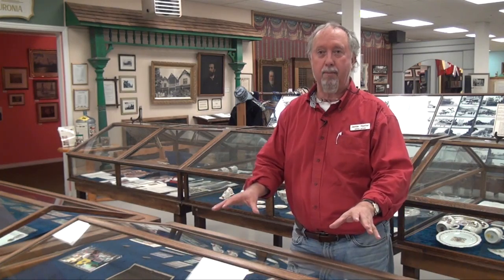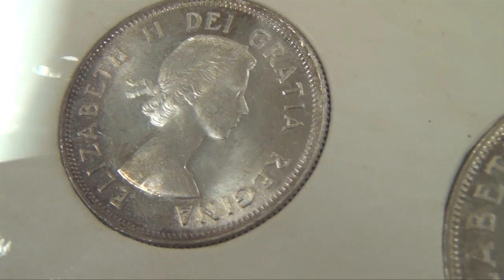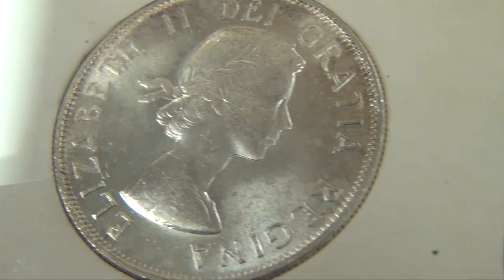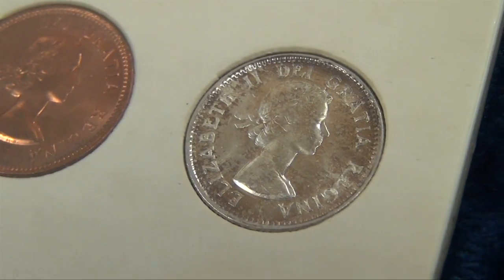And this is just stamps. We have a whole section on coins. Most people don't realize that Queen Elizabeth has now been depicted 4 times on Canadian currency, more than any other sovereign at any other time in the history of Canada.